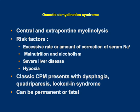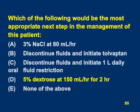There's increasing evidence to suggest that bringing the sodium back down acutely can help to prevent that from happening. And so the appropriate treatment is to give the patient back now some 5% dextrose to bring the sodium down to the correct level, for an increase of about 0.5 milliequivalent per liter per hour. So D is the correct answer here.